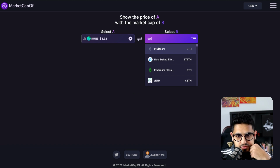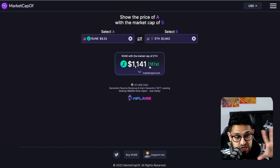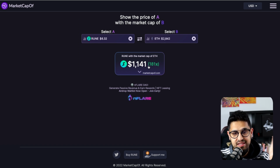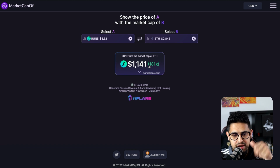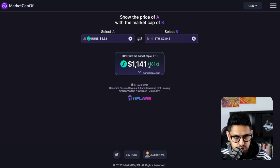Yep. Come on, computer. There you go. And you see there that if you hit Ethereum's current market cap, and again, Ethereum's not the highest price it's ever been at, far from it, it's below $3,000, it's 181x to get to the market cap of Ethereum. Now you've got to ask, it's a hell of a long way to get there, right? And we're going to come on to why, because there's a lot of work to do here on this blockchain.